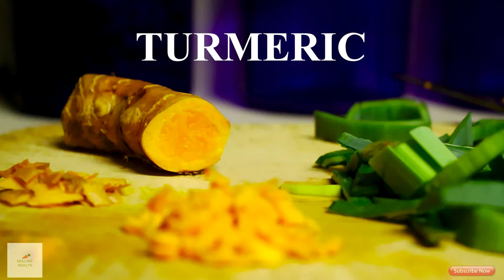The compound curcumin in turmeric induces the formation of a primary liver detoxification enzyme called glutathione S transferase. It also helps regenerate damaged liver cells. Mix 1/4 teaspoon of turmeric powder in a glass of water and boil it. Drink it twice daily for a couple of weeks. Also, include this spice in your daily cooking.